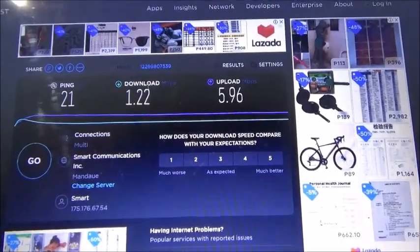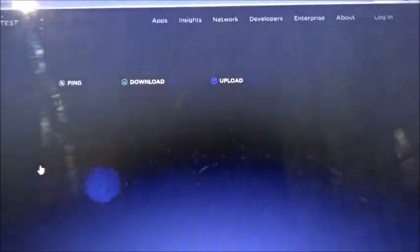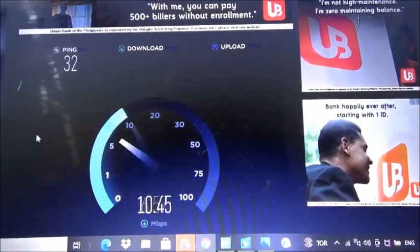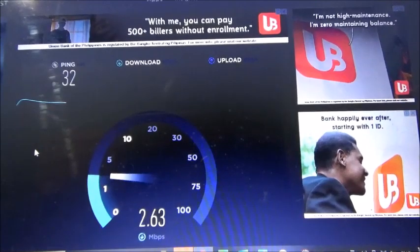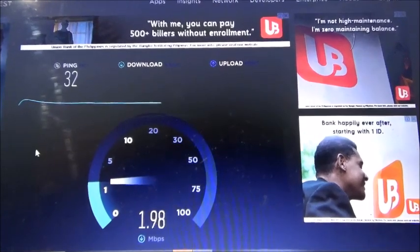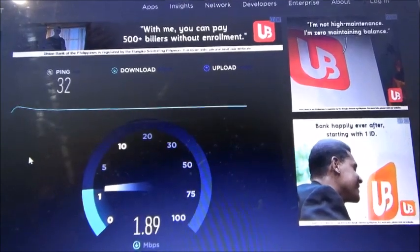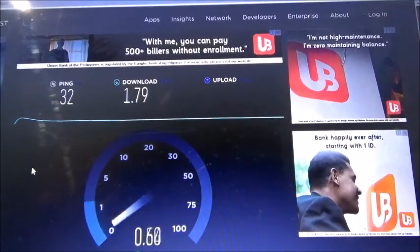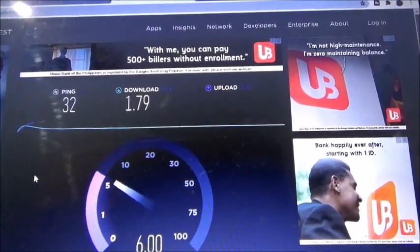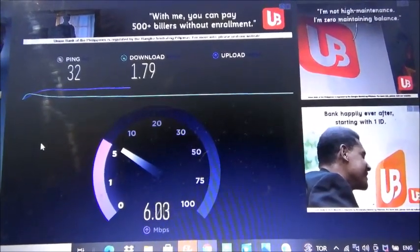This is the numbers here before I restarted it, and we'll do another one here from the restart just to see. Now the ping is quite a bit shorter. And that's basically the interference between the receiver and the sending station. And the download is better than it used to be, like 3 times as fast. And again, the upload is much, much faster.